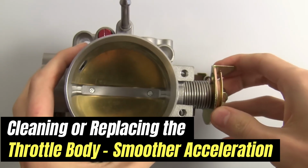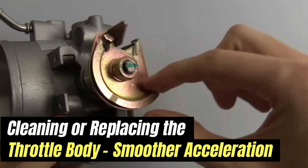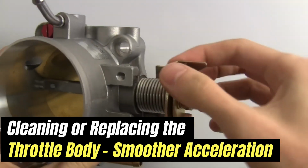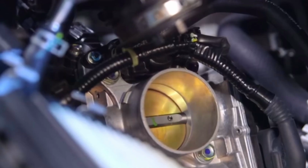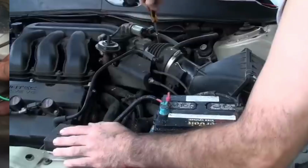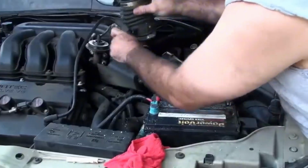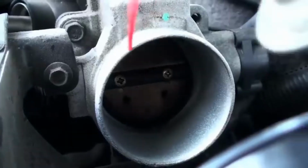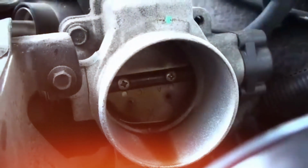The throttle body controls the amount of air entering your engine, and when it gets clogged with carbon deposits or dirt, it can disrupt the air-fuel mixture and cause poor engine performance. But don't worry, cleaning or replacing the throttle body is a simple fix that can make a huge difference in how your engine runs. Start by locating the throttle body, which is usually near the intake manifold or air intake tube. Disconnect the air intake hose and any electrical connectors to access the throttle plate inside.